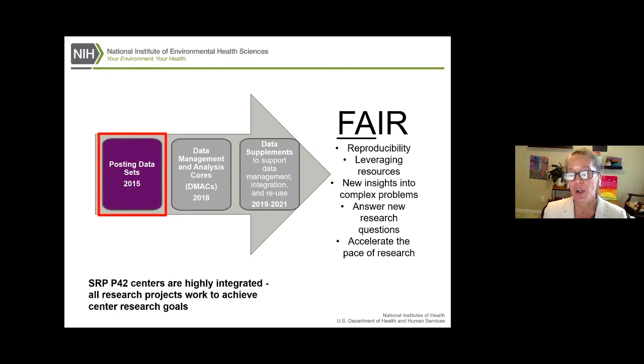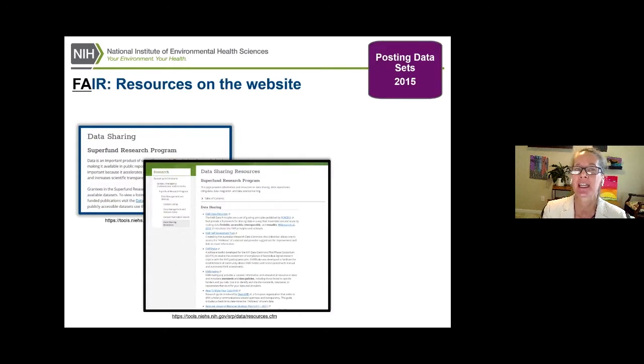So the first activity I want to share with you is just a small step, but we think it's an important one. This one is tackling the F and A in FAIR, and this is posting data sets.